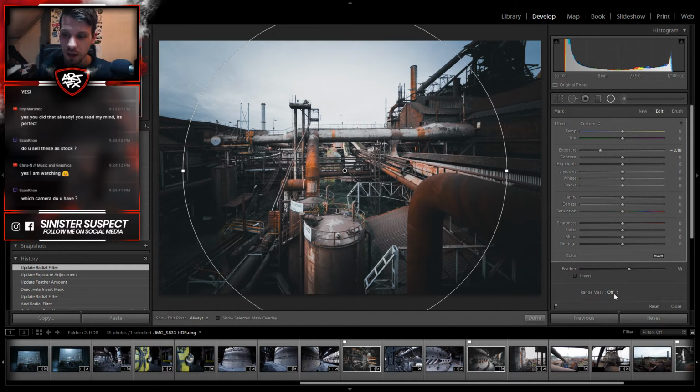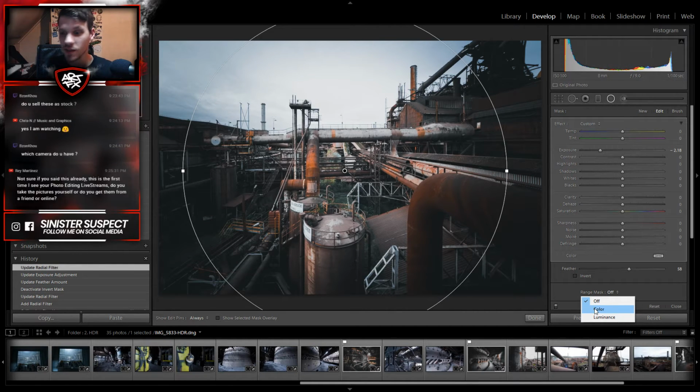They added this new thing called the range mask. So when you click this, you get a drop down box. You can choose color or luminance. Color is nice if you have a blue sky and you want to affect only the blue sky with the radial filter. So you'll place the radial filter across your entire image so that you can darken the sky in kind of an arch shape, but you don't want to darken everything in the foreground. You can set it to color, select the color of the sky, and then it will apply it only to the sky, which is pretty awesome.